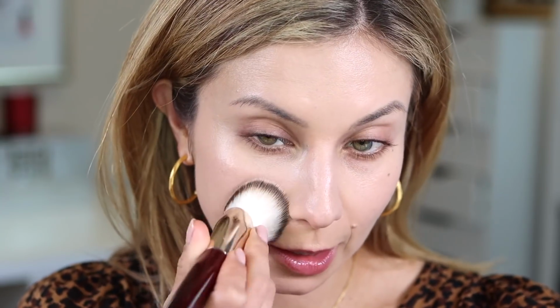Everything looks really natural and it's skin-like. It didn't magnify my texture. And it didn't necessarily smooth or blur texture, but I do feel like my pores are not as noticeable. But I don't want to make the claim that this completely blurs your pores. It really doesn't. I'm going to go back and I'm going to apply my concealer, my foundation.